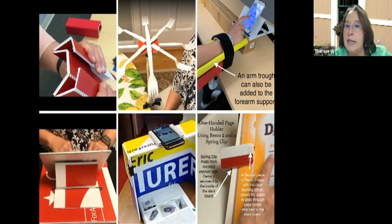On the right is an arm trough. This was for a student that had Rett syndrome and had a real hard time getting her body to cooperate and needed something to hold down her forearm. Once her forearm was held down, she was able to use her iPhone. And then the red thing that goes underneath, that's a forearm support that attaches to the table that I made out of 3/4 inch PVC pipe.